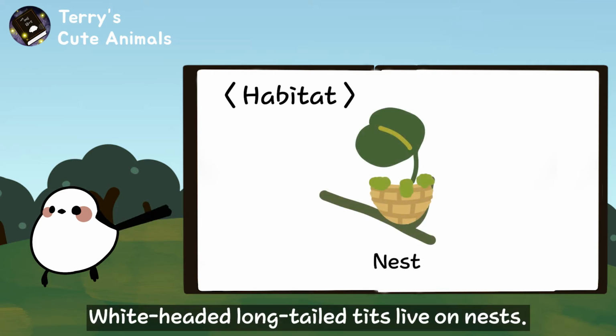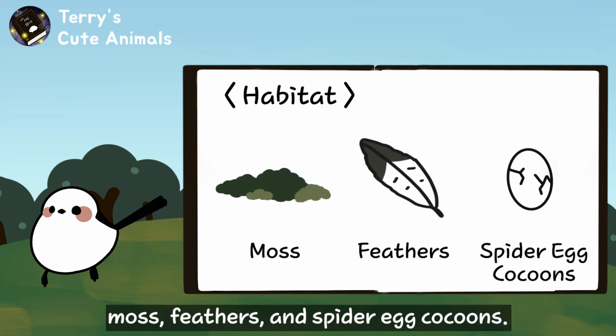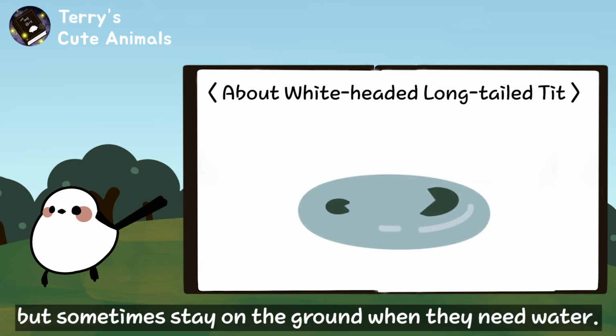White-headed long-tailed tits live on nests. The nest of the long-tailed tit is constructed from moss, feathers, and spider egg cocoons. They usually stay on top of trees, but sometimes stay on the ground when they need water.